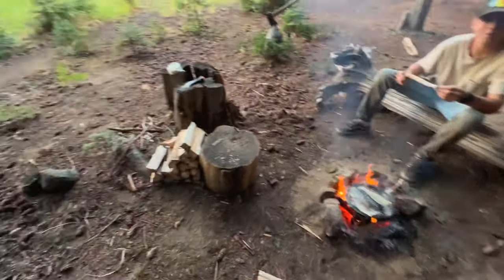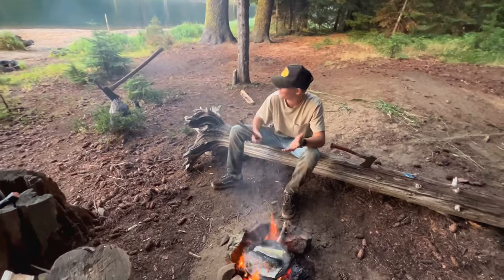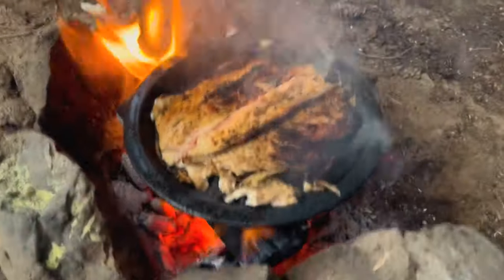All right, look at that. Beautiful wood pile. What an evening, Bentley. What an evening. What just happened? We flipped it. Flipped the fish, didn't we? Looks so good. Flipped it over. So it is looking really, really tasty.